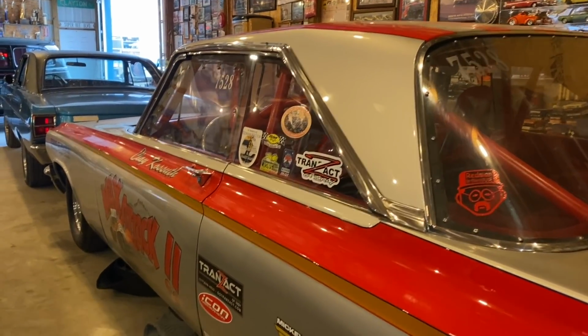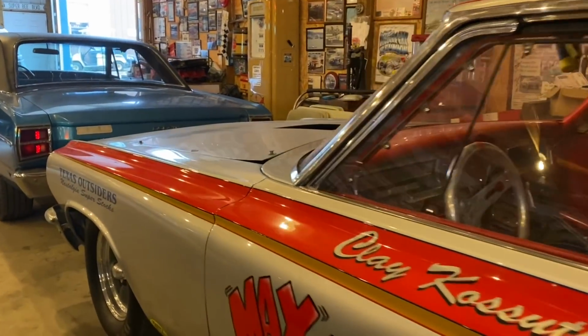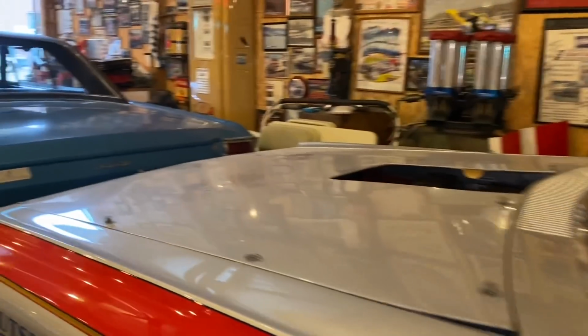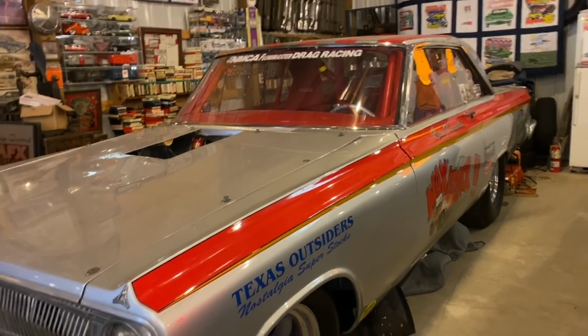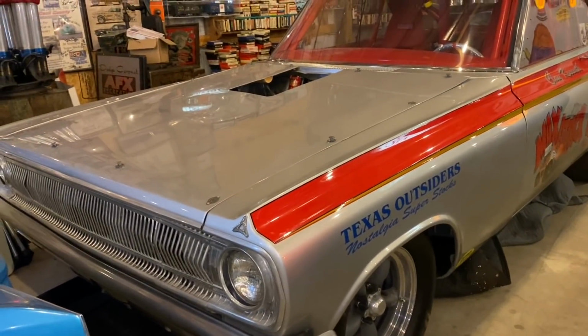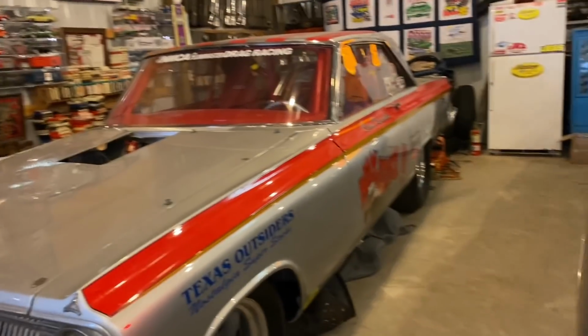There's a guy in San Diego. He puts on the Hot Rod Reunion in October, and he's got an AFX car. He's wanting to race you? Yeah, he's wanting. I said, well, he said I shouldn't let you come out here. I said, well, you got a dang year to get ready.